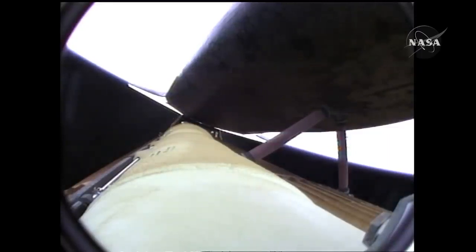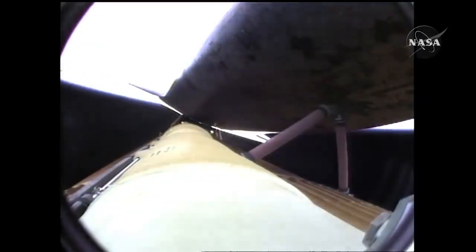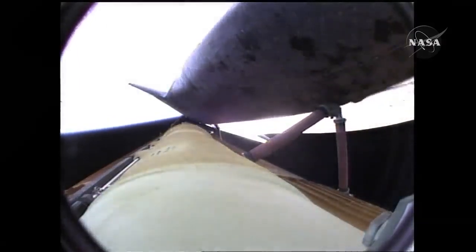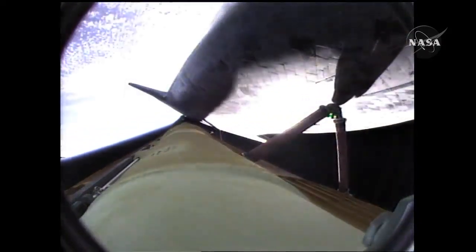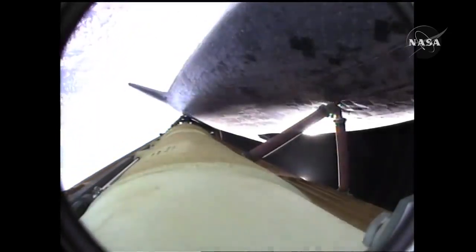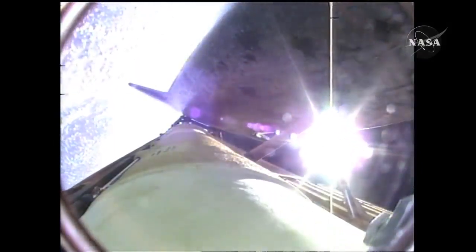Frankfurt, single engine, ops 3. Atlantis now beginning to roll to a heads-up position, the main engine swiveling, enabling the shuttle to move to a heads-up position above its fuel tank, gaining more favorable communications through the tracking and data relay satellite system as it heads uphill.